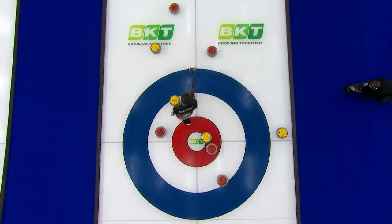Guard up and the hole is closed. Two, three. Make the deuce tough for Team USA. Good call. Simply on the three. Okay.